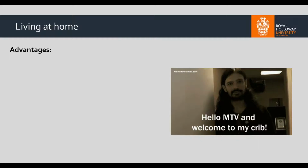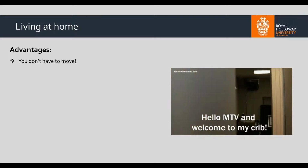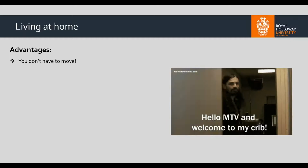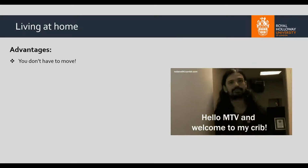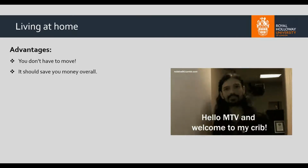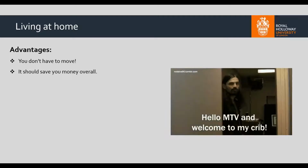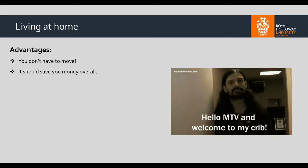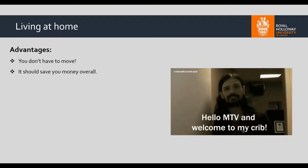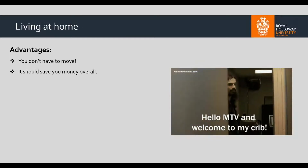So there's a number of advantages of living at home, of course. First and foremost, you don't have to move anywhere. You can stay in the same bedroom. You don't have to pack up or move anywhere. You don't have to really get anything alongside that as well. So that's quite a big advantage. In theory, you should save money overall because you are living at home. Not to say that your parents or carers might not ask you to contribute to rent or food or anything like that, but it will probably be a lot cheaper than living in university accommodation or living in the private sector.